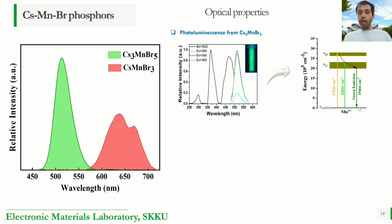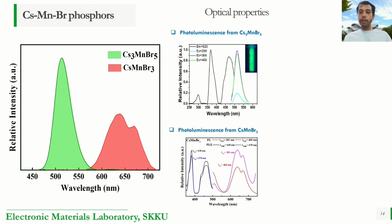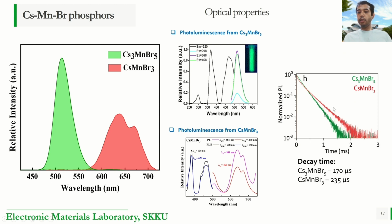And when we check CsMnBr3, here the manganese quantity is high. Due to the excess manganese population, the interaction between the manganese ions splits the energy level into many sub levels. So CsMnBr3 absorbs these high energies, and after a certain non-radiative transition, it emits red emission. Due to that factor, we can see the PL decay time for CsMnBr3 is high, because in this case we saw a higher non-radiative decay, and in the case of Cs3MnBr5 the PL decay is less.